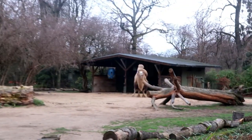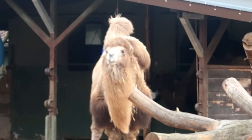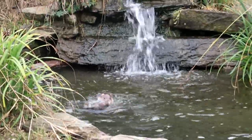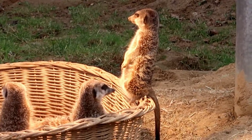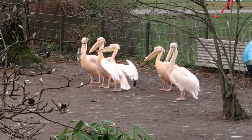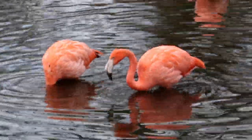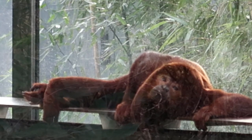Couple of camels. He looks really confused. It's all right, buddy. The otters. The meerkats. There's another one in there as well. Just to compare size, there's some ducks. That's how I'm feeling today. Lay on top next to the radiator, it's cold outside.